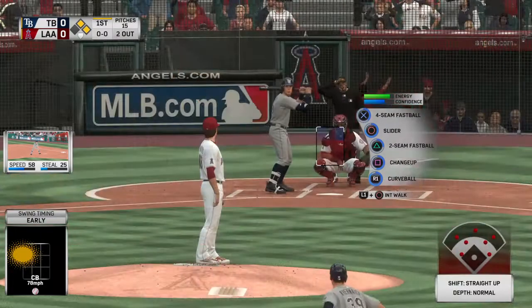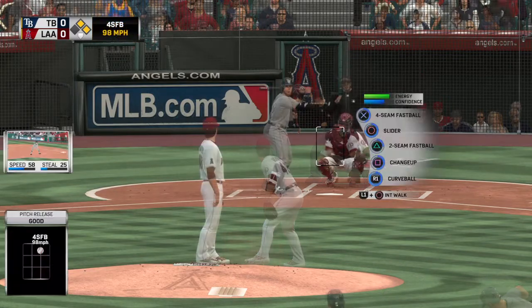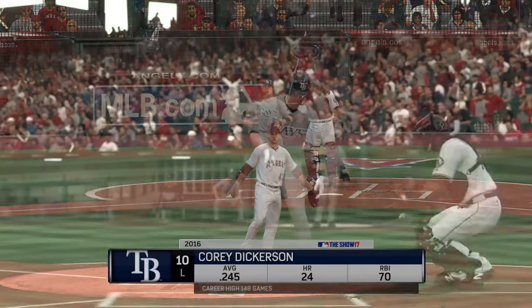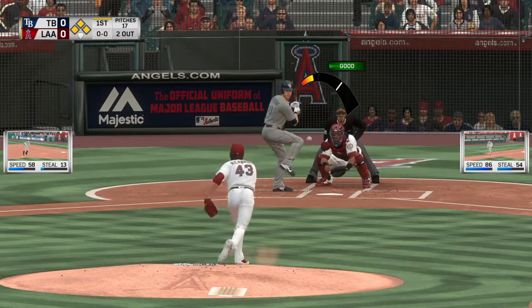Batting fifth. Digging in, Colby Rasmus. His past history with Richards: four hits in 16 tries. A high fastball is in there. Oh, and look out as this runs in and gets him. The second man he's plunked in this one. First pitch of the at-bat.